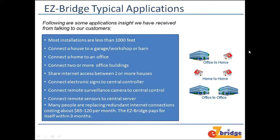Very common, connecting your house out to your garage or workshop or a barn. You connect your house to your office. You can think of all these applications: two office buildings in an office complex, or if you just want to share your internet access between you and your neighbor or your family down the street. We have these set up for electronic signs back to the central controller so they can do everything from their desk. Or very, very popular now is the surveillance and security industry, connecting their cameras, bringing them back to their central command post.